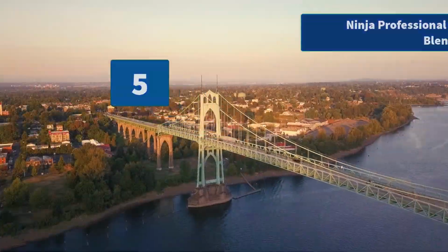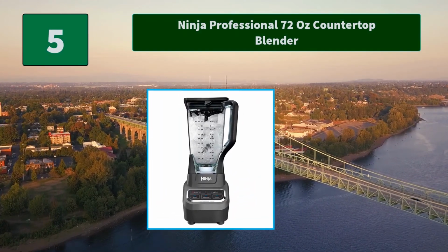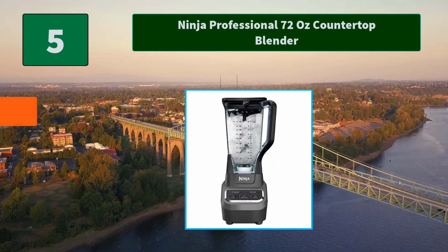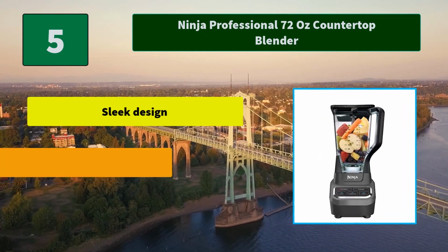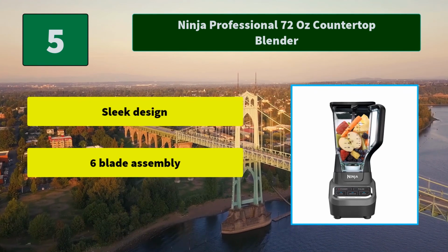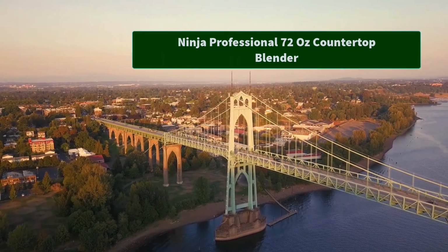Number 5. Ninja Professional 72 ounces Countertop Blender. Blast ice into snow in seconds and blend your favorite ingredients into delicious sauces, dips and smoothies. Outstanding performance with 1000 watts of professional power. Main features: sleek design, 6-blade assembly, 64-ounce maximum liquid capacity.